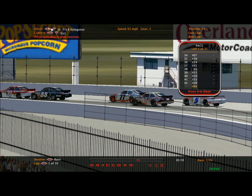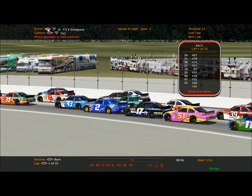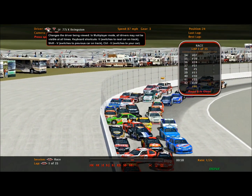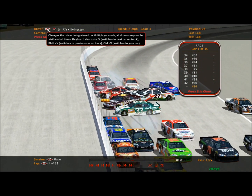Let's take another look at this. Well, they were running 3 wide back here too, and you can see the 77 of Xavier Livingston. He was all the way up the racetrack, and they got 4 wide right there. And you can't do that too much. They bang off in the wall. That's where Sean Henley got involved. Oh man, 77 and the 29 kind of got together right there.